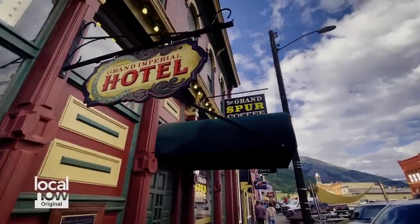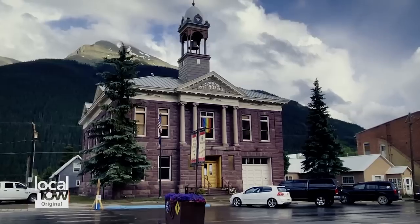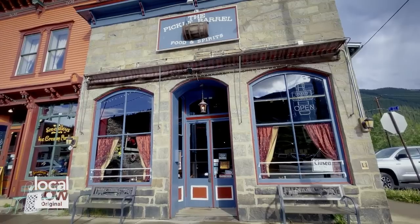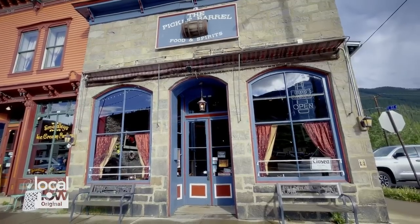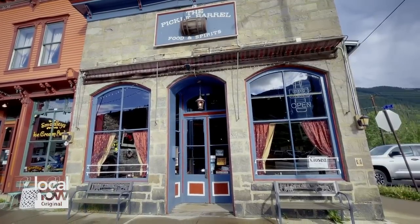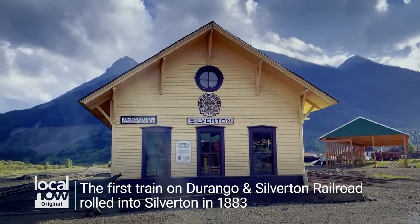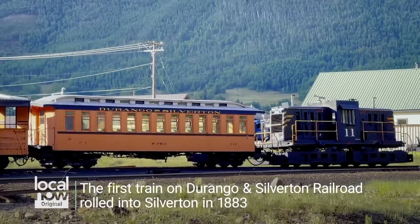Silverton is a Victorian mining town. Let's take a walk to see some of its historic buildings. The City Hall building dates back to 1908. This building dates back to 1880. It was one of the first masonry buildings in Silverton. Don't miss the train depot and maybe take a ride on the Durango and Silverton Narrow Gauge Railroad.